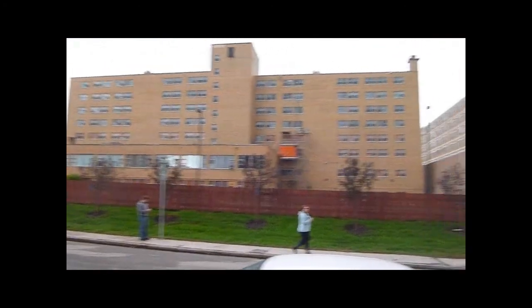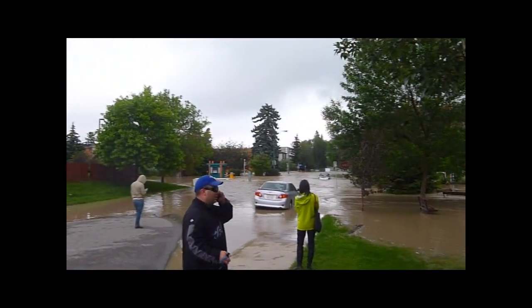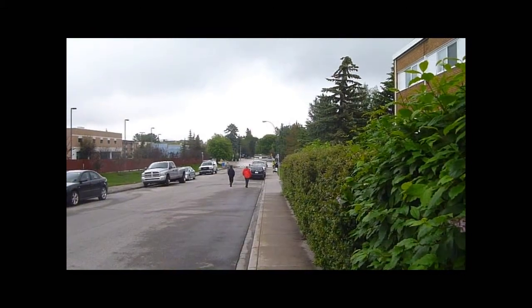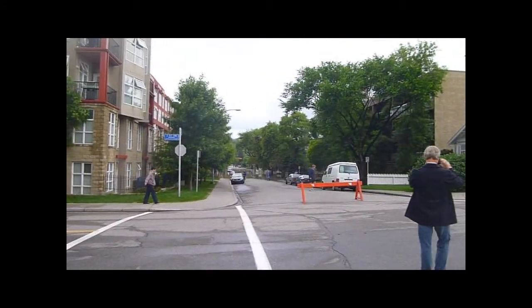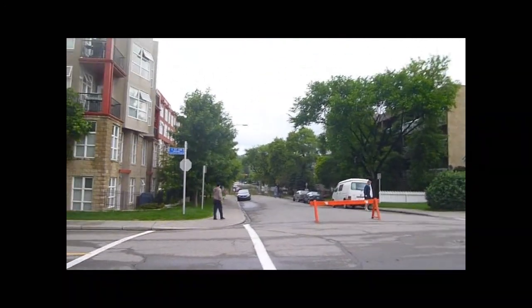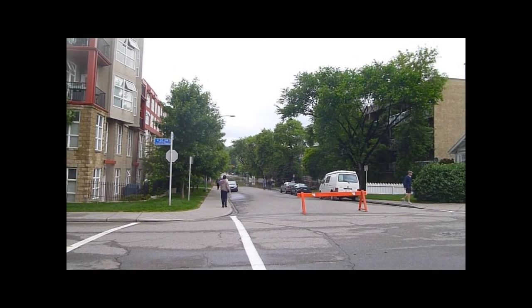So just to get perspective, there's the old Holy Cross Hospital, and now we're right next to the Elbow River. So that's where I just walked from. Now I'll do a spin here. And this is 2nd Street, looking towards 4th Street where Earl's is up here. And that's all flooded out.